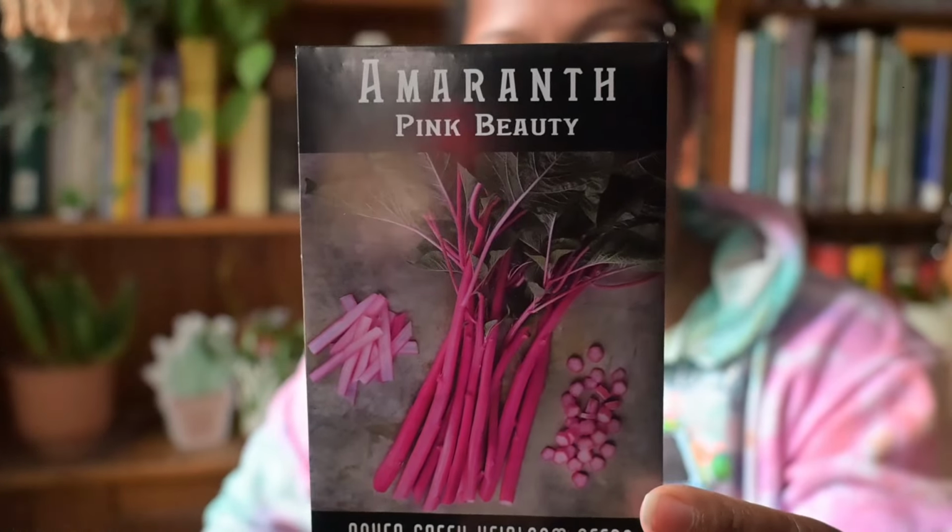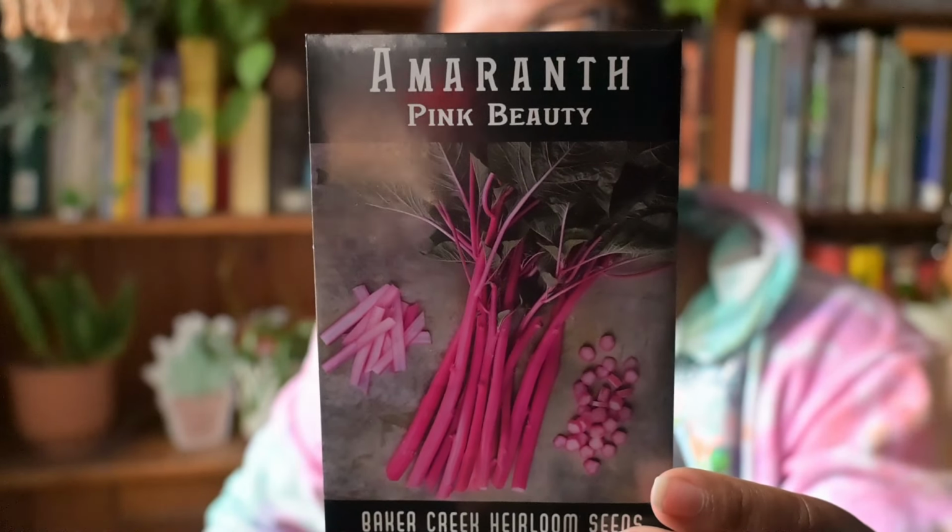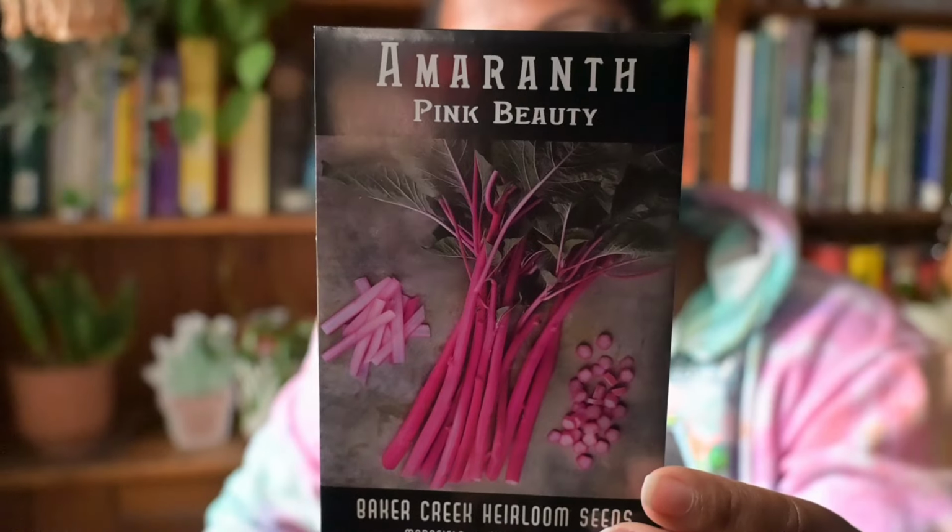Okay, look how gorgeous this is. This is amaranth. It's called Pink Beauty. So pretty. Last year when I grew amaranth, it did not do well at all. But the year prior when I grew amaranth, it was amazing. So this year I would love to have a lot of it in my garden, if that makes sense.